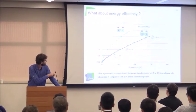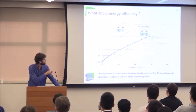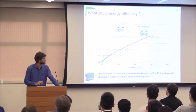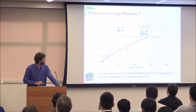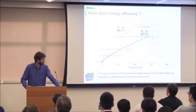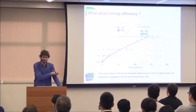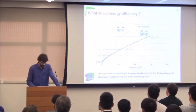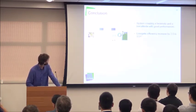I wanted to say that here the power inputs are quite high because the voltage needed for these cells is very high because of the H cell system. But the next step for us is to go for a 10 liter reactor with very close electrodes, and probably we'll have more realistic voltages. I go to the conclusion, I think, yes.